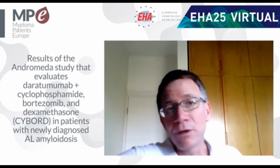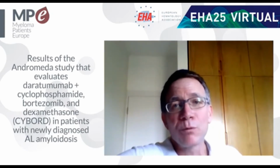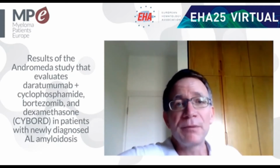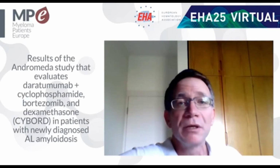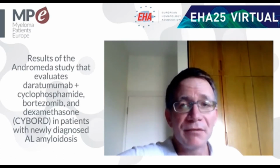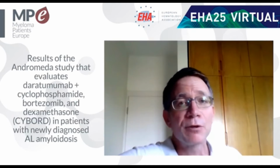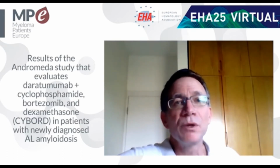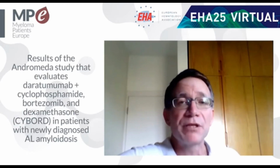So the overall response rate was also very good, but this we know is very good also with CyBorD, the regular treatment, where almost 80% will have some sort of response, but only 50% of the patients had a very good partial response or complete remission. Whereas in the daratumumab arm, 80% of the patients had a very good partial remission or better, and, as I said, 50% had complete remission. And this has translated into organ improvement, which is what we want to see.